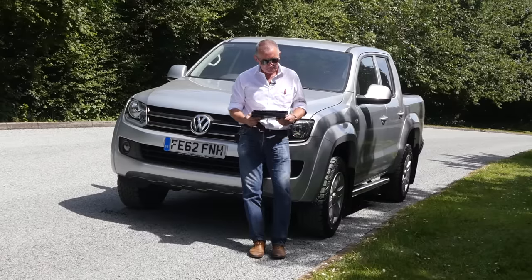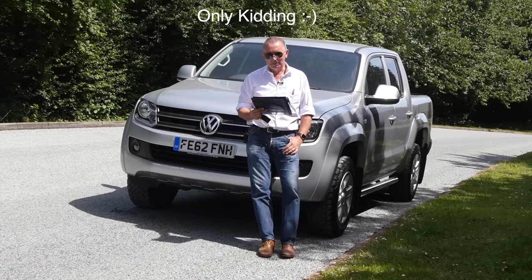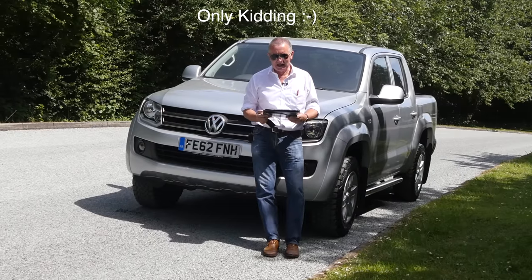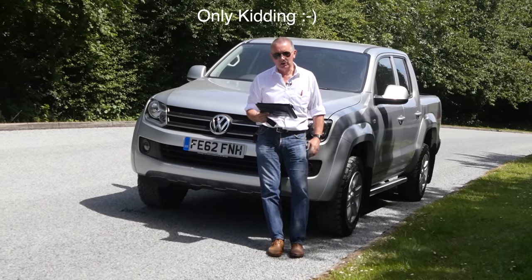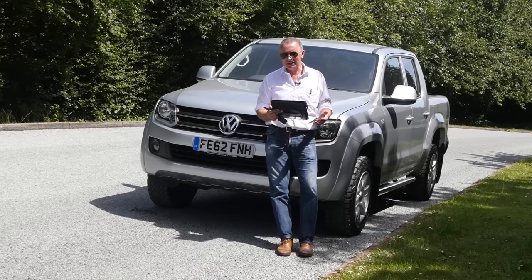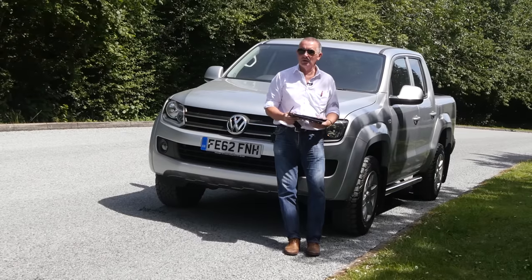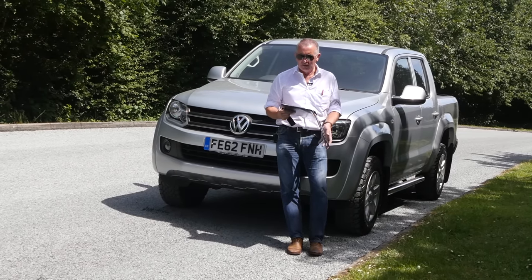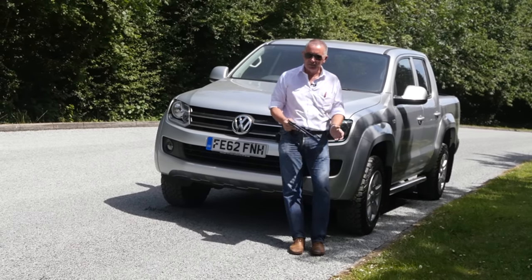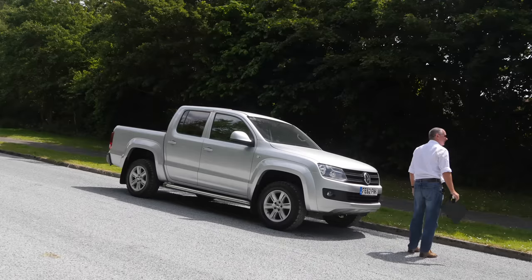So thanks for that. New into stock, Volkswagen Amarok, 2-litre BiTDI. It's a Trendline SEL pickup, 4-motion. It's a 2012 on a 62 plate. It has done 65,531 miles. I've been out in it this morning. It's really, really nice to drive. Feels very, very solid. A real good workhorse, I would say.